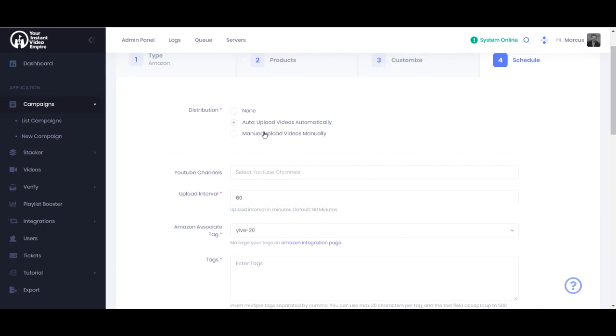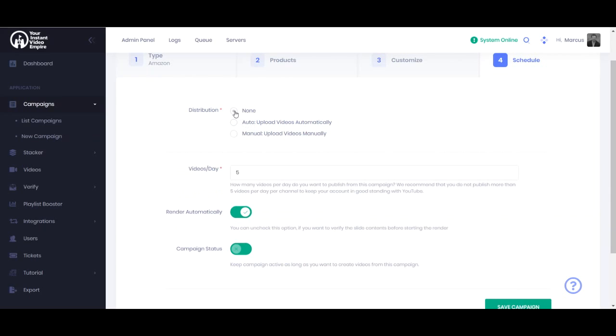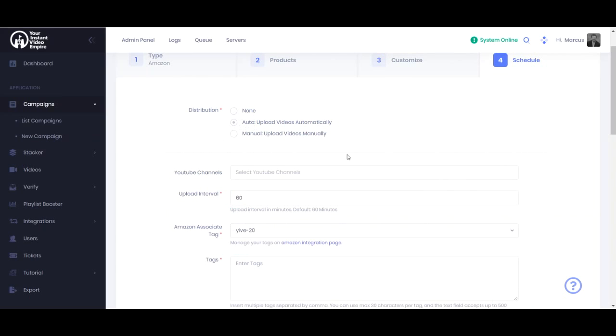This manual option is here for you if you actually want to look at all the videos first and only choose which ones you'd like to upload. That was a request we had from a couple of people, so we did add that as an option. Most of you should be working with auto so that you're not wasting time looking at videos consistently. That's totally up to you though. So once you've selected this option, with none there are no upload options, hit auto and then your upload options appear.